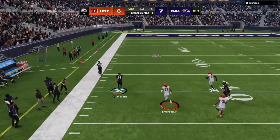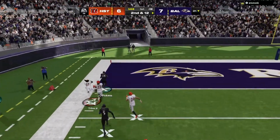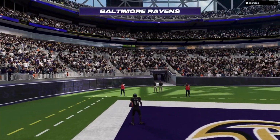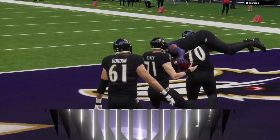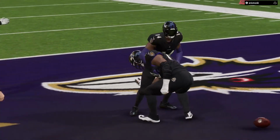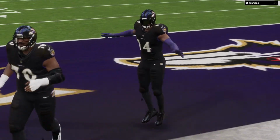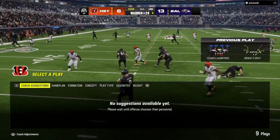Now a deep ball going to be caught here near midfield. Down the left sideline. Touchdown! George Pickens, 79 yards. And the Ravens are able to strike quickly to add on to their lead. So the points coming fast and furious in this opening quarter.